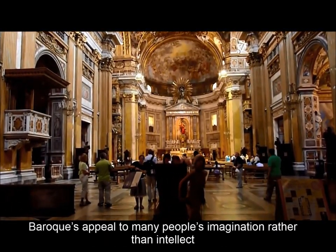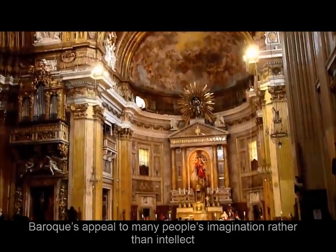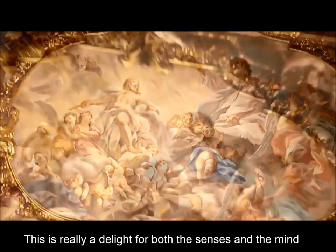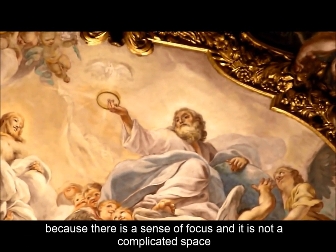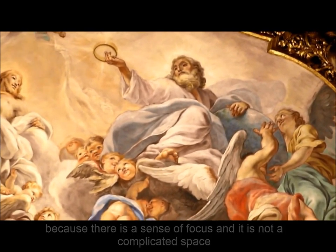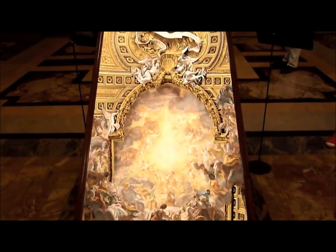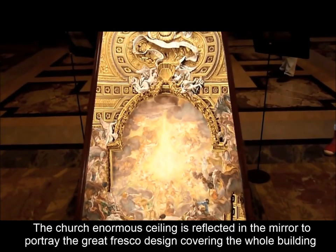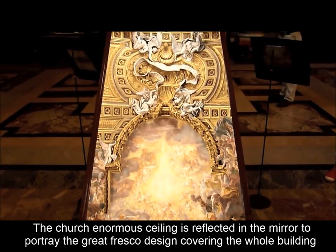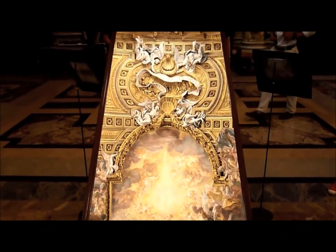Baroque appeals to many people's imagination rather than intellect. This is really a delight for both the senses and the mind, because there is a sense of focus and it is not a complicated space. The church's enormous ceiling is reflected in a mirror to portray the great fresco design covering the whole building.